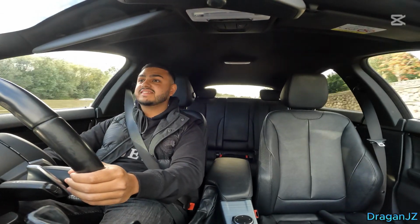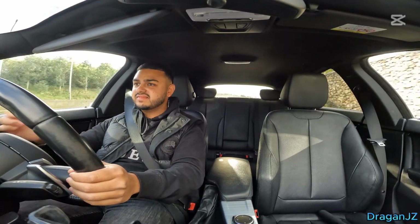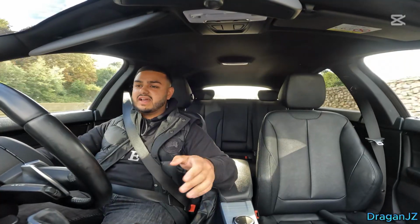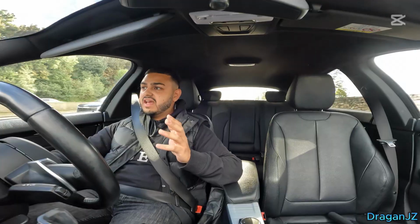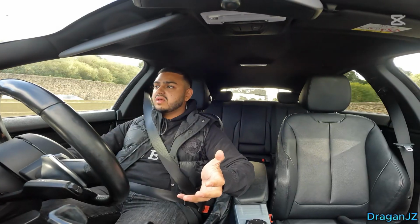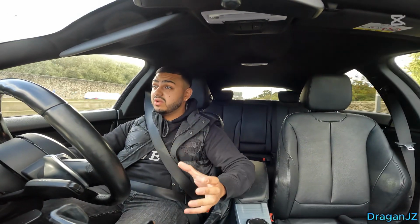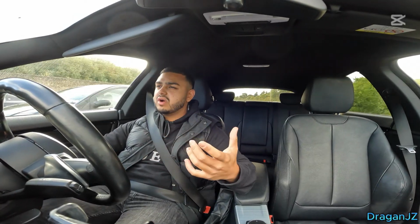It pulls. This is what I like about this car. It's, go back to comfort there. It's so good. For efficiency when you're actually driving, for fuel economy and all, it's so good. It's a great car.